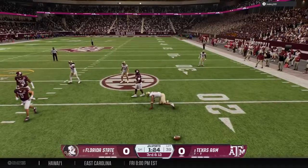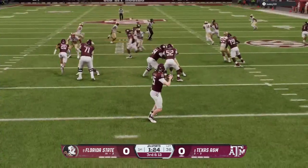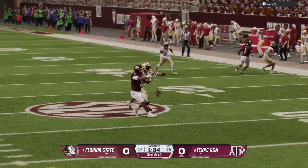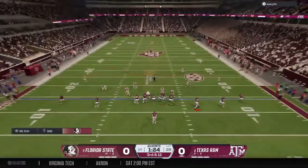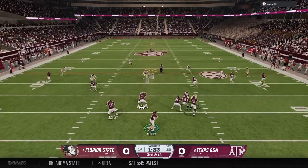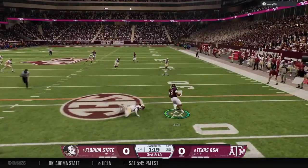That's going to be incomplete. A lot of contact. No flag. Brings up third down. What a hit there by the defender. Tough for the receiver to hold on to the football when he has that kind of contact. Good, clean play by the defense. Well, a serious challenge for this offense. You don't want to be in third and long inside your own 20. How much of a risk will they take to try to pick up the first down?